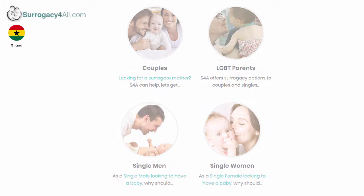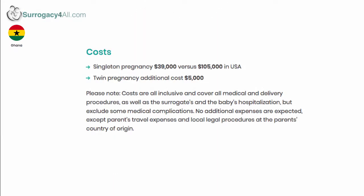Costs of surrogacy in Ghana. Singleton pregnancy $39,000 versus $105,000 in the USA. And twin pregnancy is an additional cost of $5,000. Please note, costs are all-inclusive and cover all medical and delivery procedures, as well as the surrogate's and the baby's hospitalization, but exclude some medical complications. No additional expenses are expected, except parents' travel expenses and local legal procedures in the parents' country of origin.